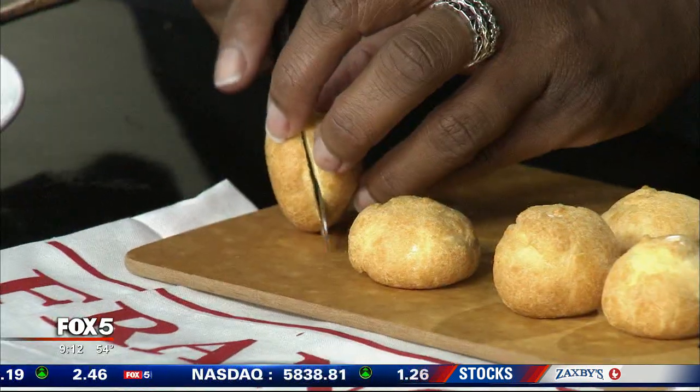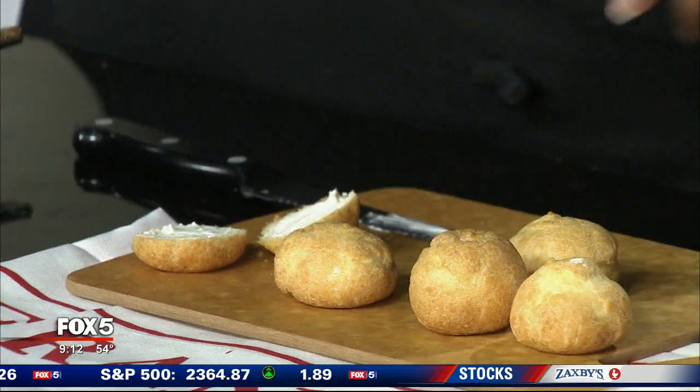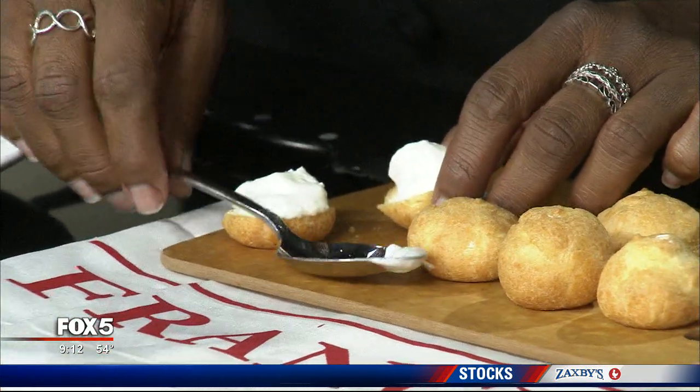Okay. So these you just make as a very easy batter. You fill them up with whipped cream. Oh, I mean, even those plain look so good. Yes, you add the whipped cream. Yes, you can put a little bit more whipped cream in there.